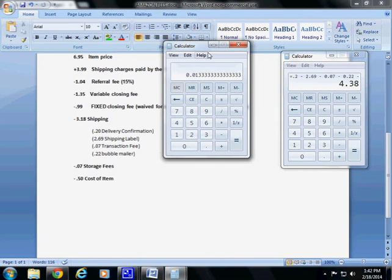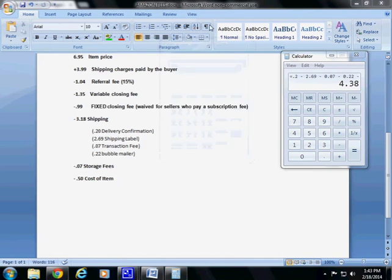Now, let's say this magazine's been sitting in my storage unit for 7 months. Okay, it's a long tail sale. It took 7 months to sell it. Okay, that's fine. So about a penny a month for 7 months, 7 cents. Alright, so we're going to minus another 7 cents for that.